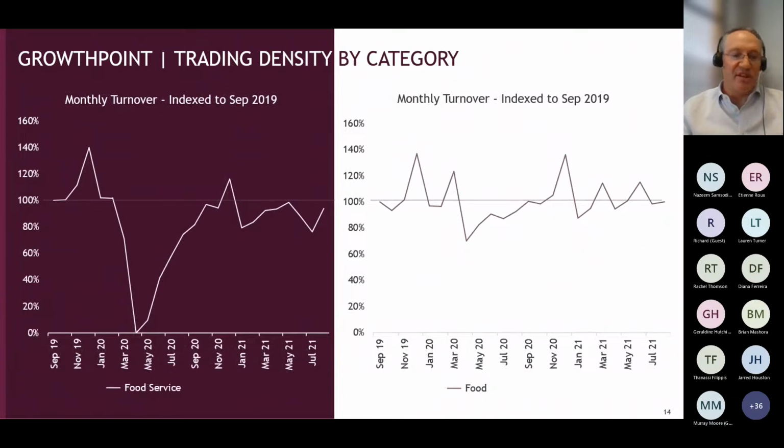If we look at food service on the left. Food service, like I said, has been more severely impacted than most. Food service, just to give an indication, is your restaurants and fast food. You'll see that the decline was the most severe out of all of the categories, understandably so. What you'll also notice is that the recovery was the longest, and they're still trading well below their September 19 levels. That's where we're seeing the majority of requests for relief and assistance, and that is where we are providing the majority of the relief and assistance.